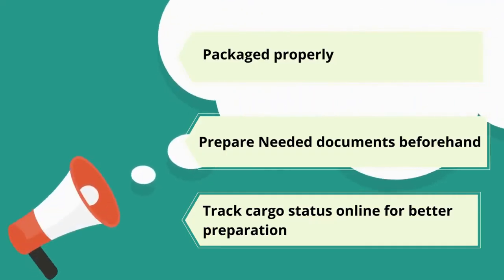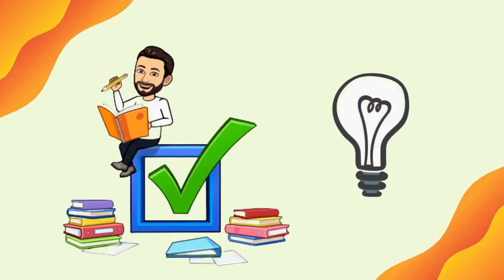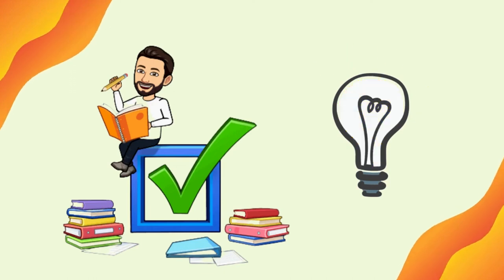To sum up, we recommend 3 tips when importing by air freight. Package properly. Prepare needed documents beforehand. Track cargo status online for better preparation. Following our 3 tips will help you avoid unnecessary charges and have better control of your shipment.